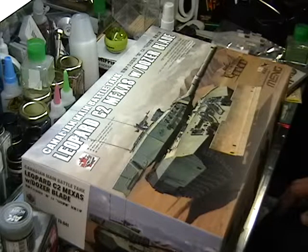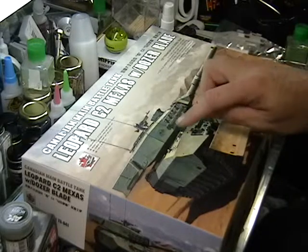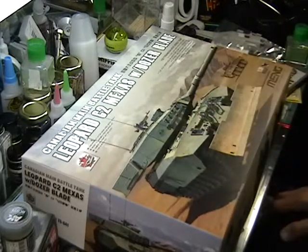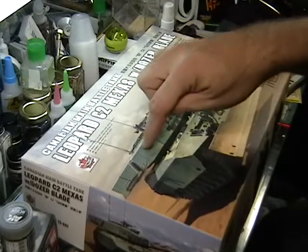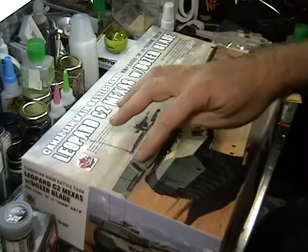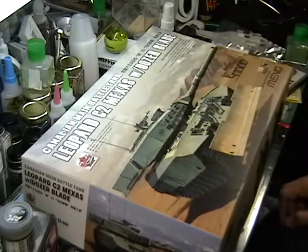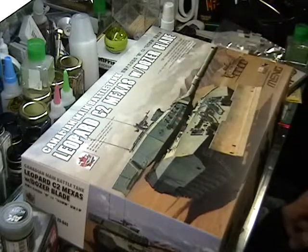Okay, final review, pros and cons of this kit. Basically, the pros are the exquisite molding. The other pros are that they give you all the detail underneath all these armor packages here. So if you want to have it open, you can do that. Nice fact that they did the dozer version. Looks like it's going to be real clean, no flash. Those are all good pros.